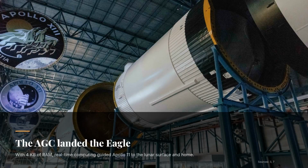This is the moment. The lunar module Eagle is descending, and the AGC is running the landing in real time, processing radar data, firing thrusters, updating the trajectory second by second. With 4 kilobytes of RAM, it brought 2 men safely to the surface. If that doesn't convince you that constraints can drive brilliance, I don't know what will.